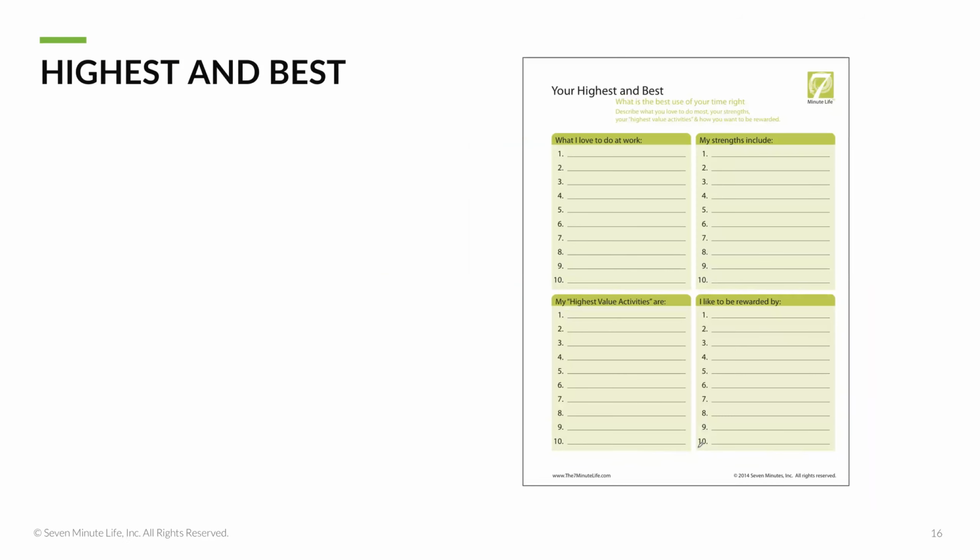This piece is the next page in the book. In mine, it's page 22. For some of you, it may be on page 18. But again, these things are not easy to do. The 7-minute life is not about just buzzing through things and making it simple.